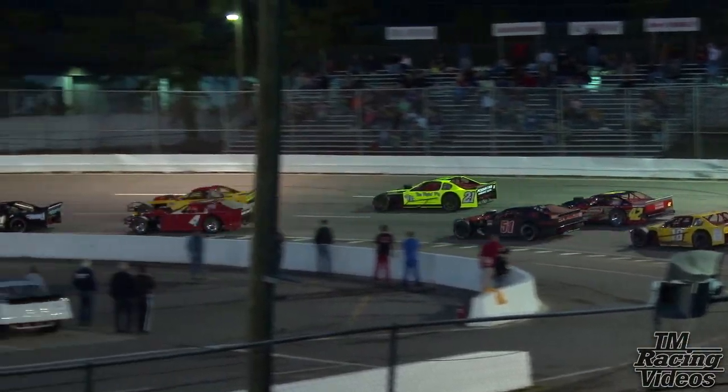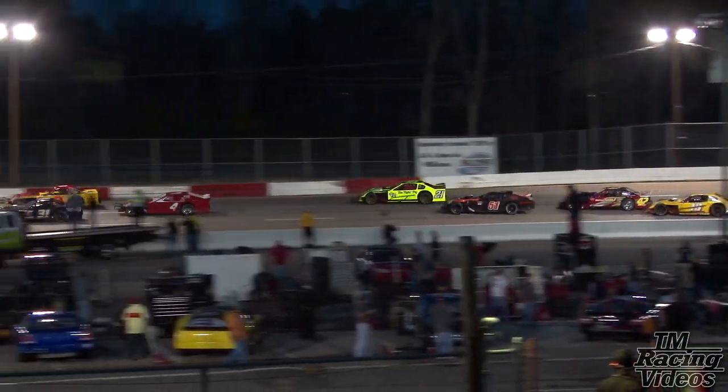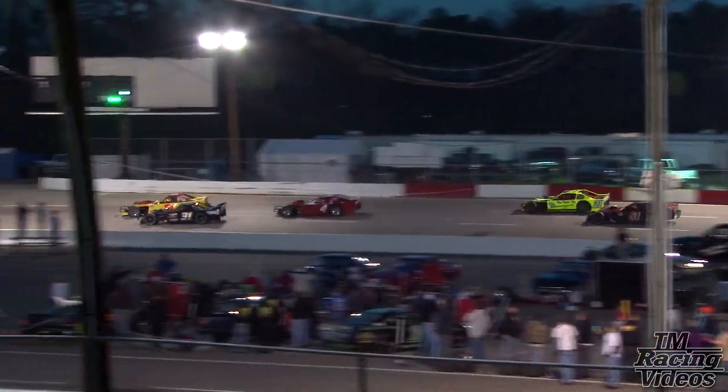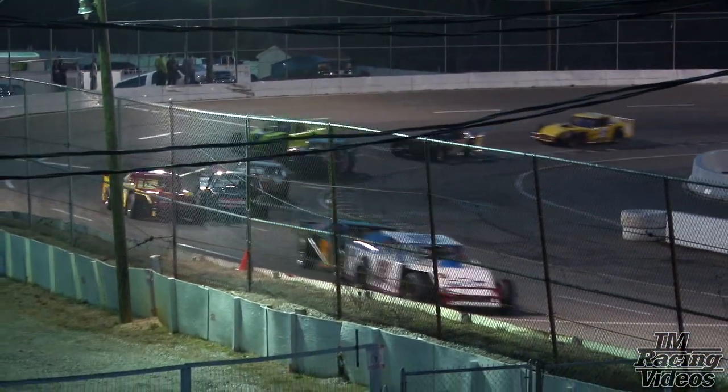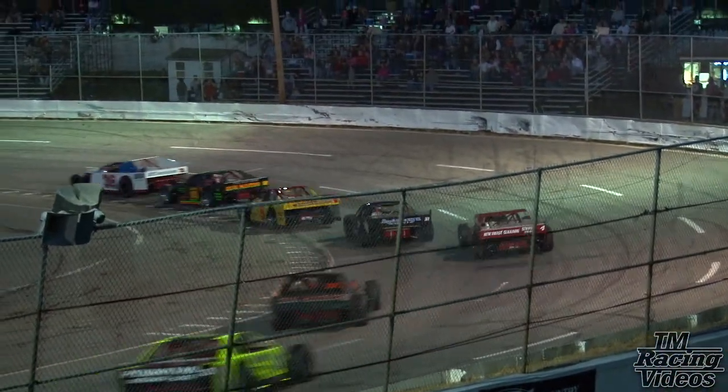Michael Johnson grabs the early lead. Kyle Wood falls right back in 2nd. Austin Dodge having some problems with the 31 machine. He falls back to about the 3rd, 4th position with the aid of Mike Rudy along the high side of the track. Entering turn number 4, Rudy takes 3rd. Austin Dodge falls back to 4th.